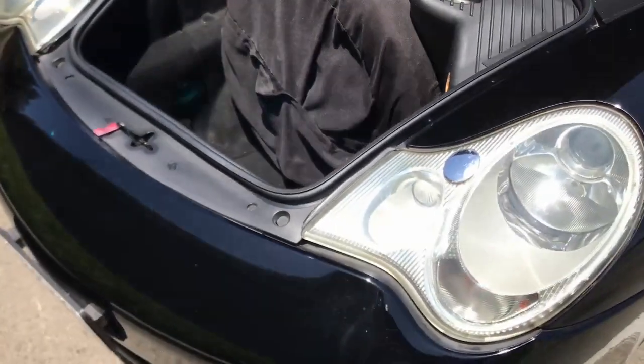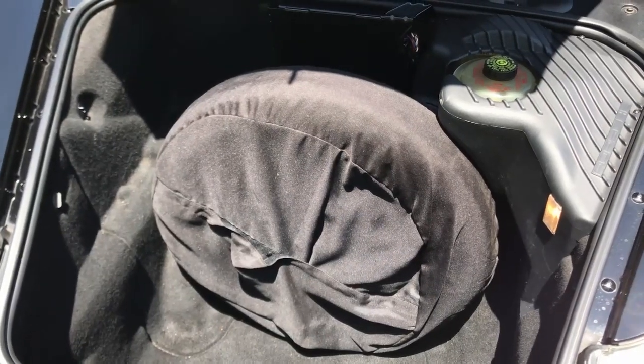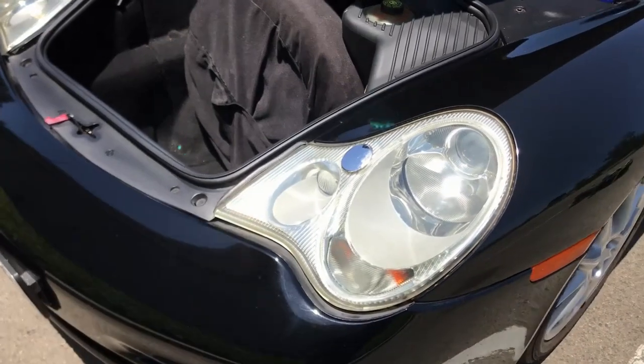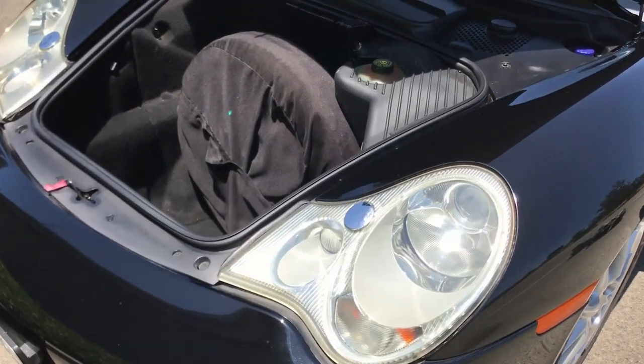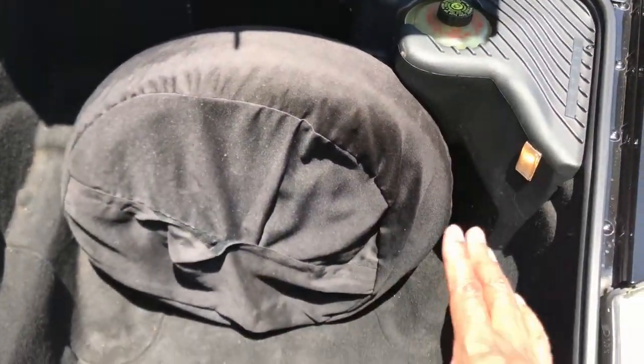Okay, so let's start off with the trunk. So this is my daily driver. I just recently sold my second car. I had a 2014 Audi A4, and I sold it and want to make this my daily driver for a while, until I find something else. So I will be having to put more groceries in here. I go to Costco a lot.